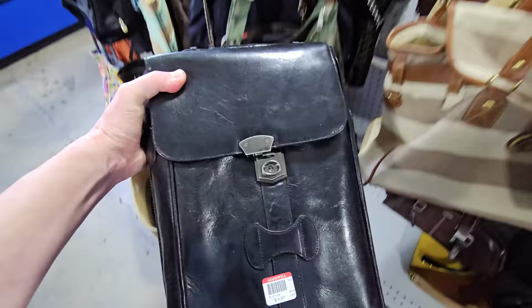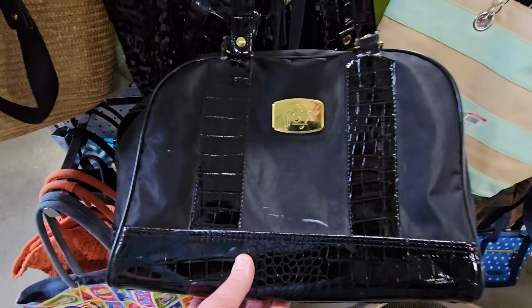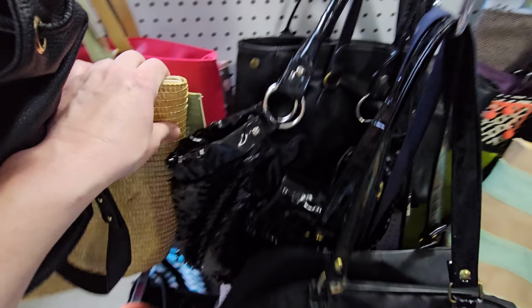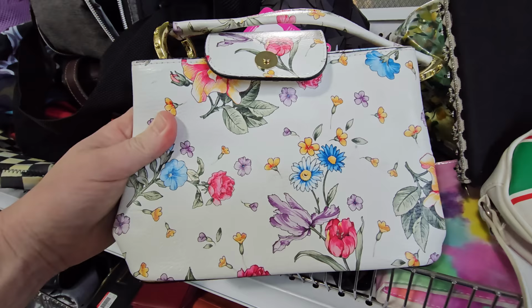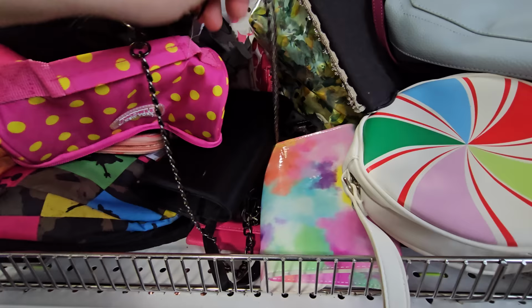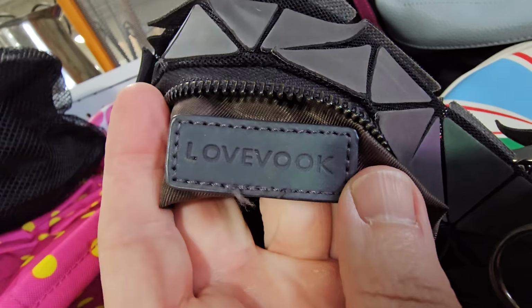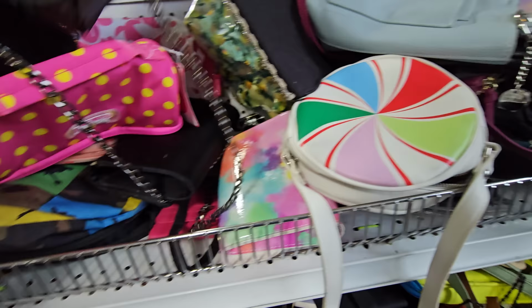What is this? I don't know if that's for wine bottles or what that is. We may be out of luck. And the wallets are usually right here, and this is ground packed full. They're busy today. Let's see what we've got here. What is this one? I've seen these before. I'm not sure if they're valuable or not, but I'm gonna pass on that. I don't like the condition of it. It's not good condition.